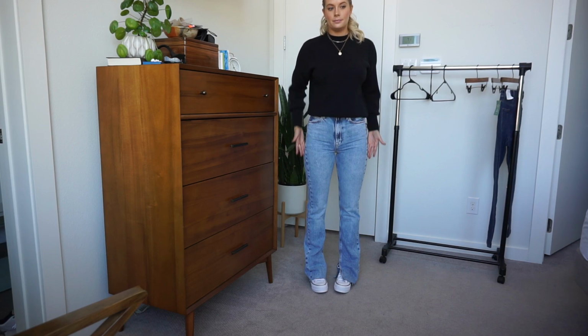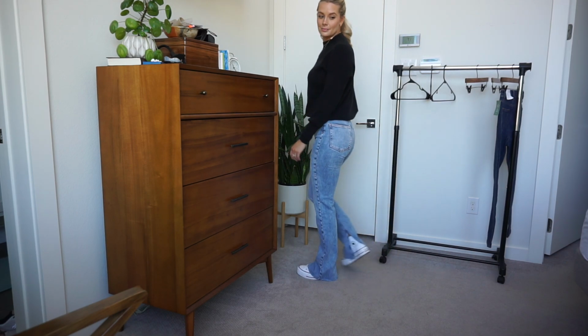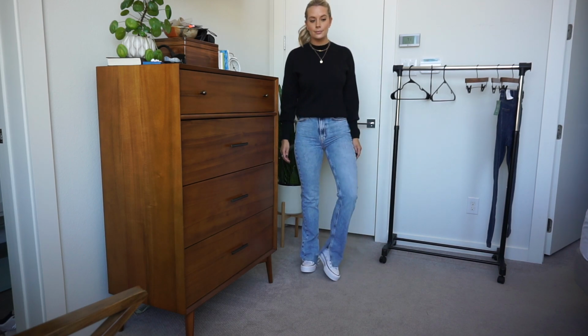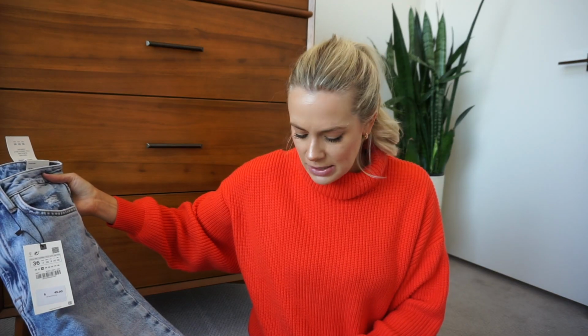These were 46 bucks, which honestly is not bad at all, because Abercrombie jeans, even when I get them on sale, are still like 60 bucks at least, if not 70 to 80. So I do overall really like them. I wish they were a darker color. I like how they're distressed, but not super distressed, and I do love this flare bottom. So let me know what you think.